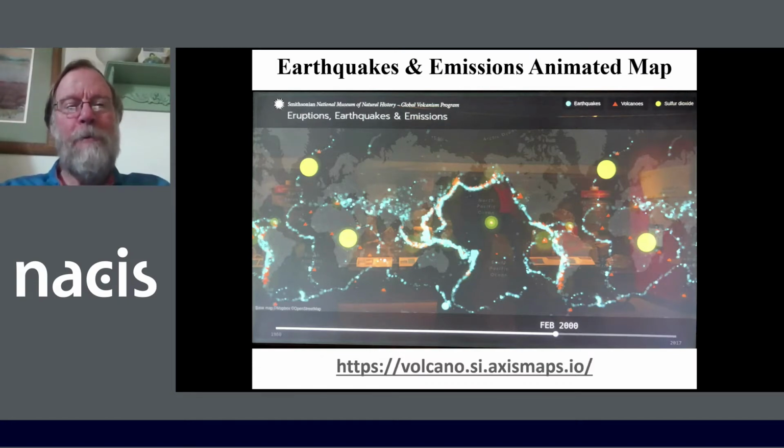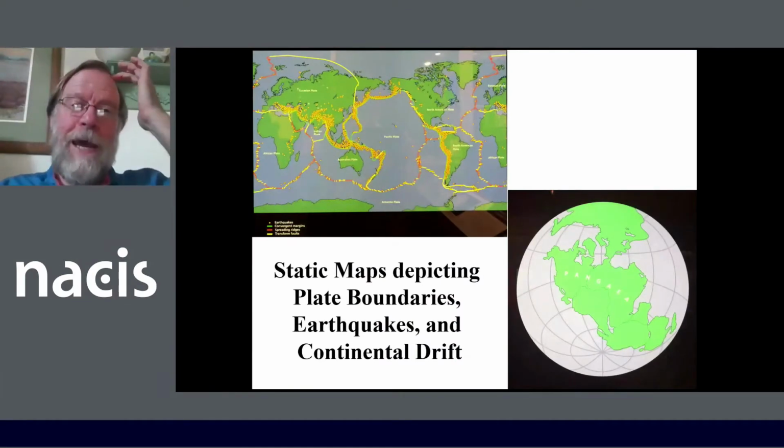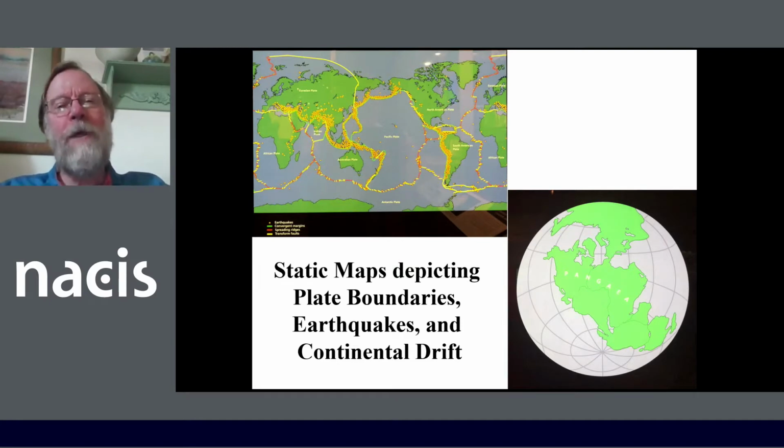So people who come through and use their phones can see certain things online. Of course, not everybody's going to bring their phone to visit exhibits, I would think. But nonetheless, they are available for people to view virtually. Then we have a number of static maps showing the same sort of thing, as well as a number of other things going on. And so you can see this sort of thing. So you can get enough information without actually having interaction.